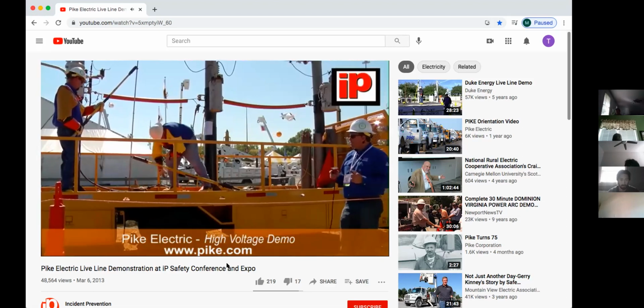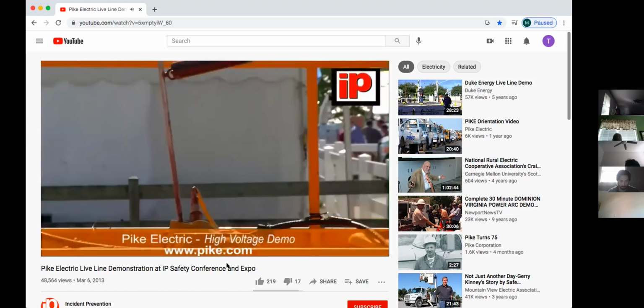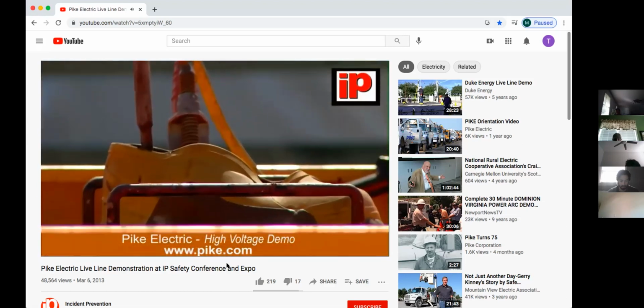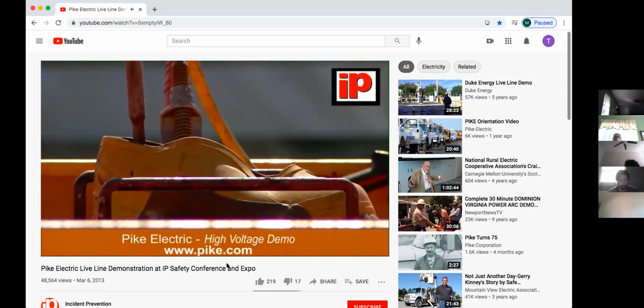Here at Pike Electric, our linemen are required, anytime they're working around anything energized, to make sure they have their overshoes on. Our overshoes are for incidental protection only. And what I mean by incidental protection is, in case a line becomes energized or say a piece of equipment becomes energized, and that employee would happen to be leaning against that piece of equipment, these overshoes are for that type of protection, incidental protection.